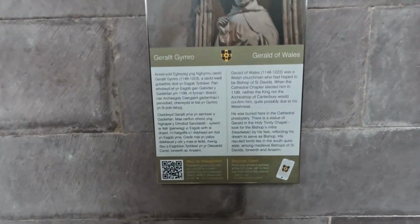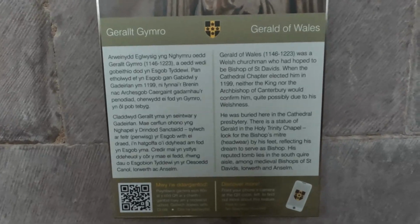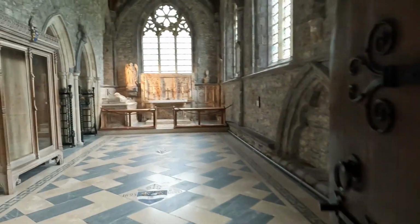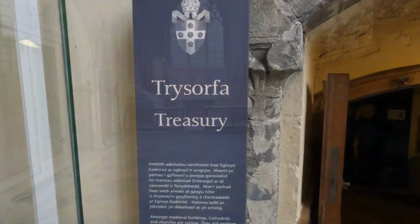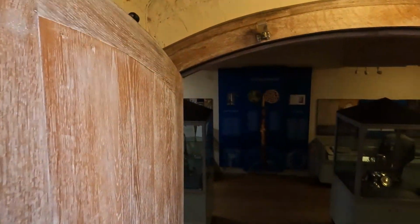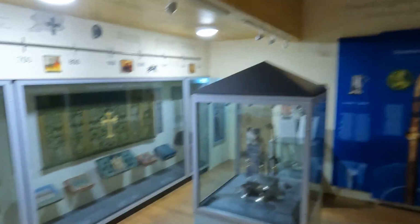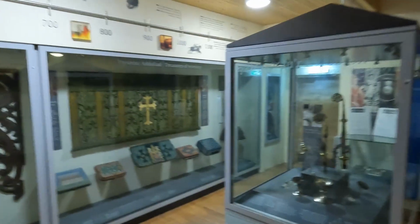St. David's Cathedral is made up of a number of beautiful chapels, all of which are significant in different ways. They are the Becket Chapel, Holy Trinity Chapel, Edward the Confessor Chapel, and the Lady Chapel. Today, the Bishop's Palace is a striking ruin just outside the cathedral grounds, managed by Cadw, the Welsh Government's Heritage Service.